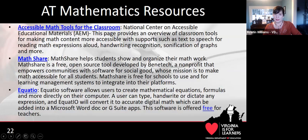I also wanted to share with you these really great resources, for any setting, but especially for those of you in virtual settings. Definitely take a look at these AT math resources. The National Center on Accessible Educational Materials, AIM, has a page dedicated to classroom tools that help make math content more accessible, with support such as text-to-speech, reading math expressions aloud, sonification of graphs, and so forth.